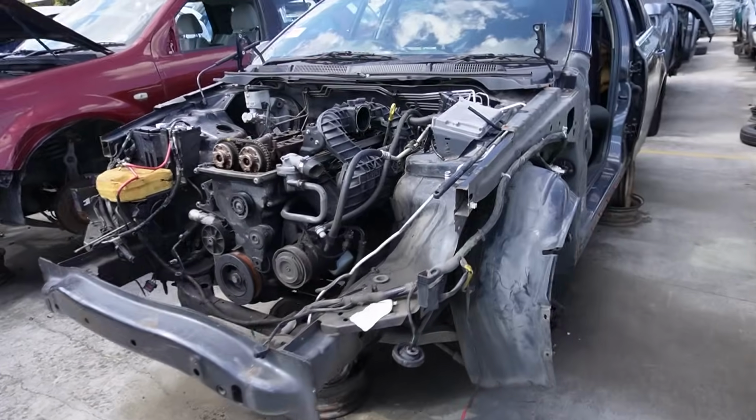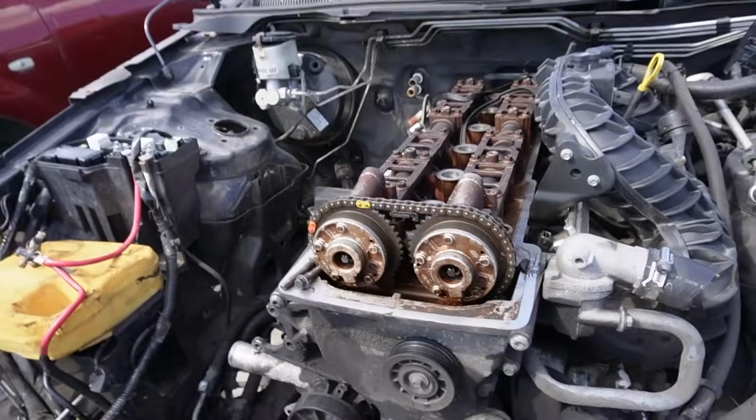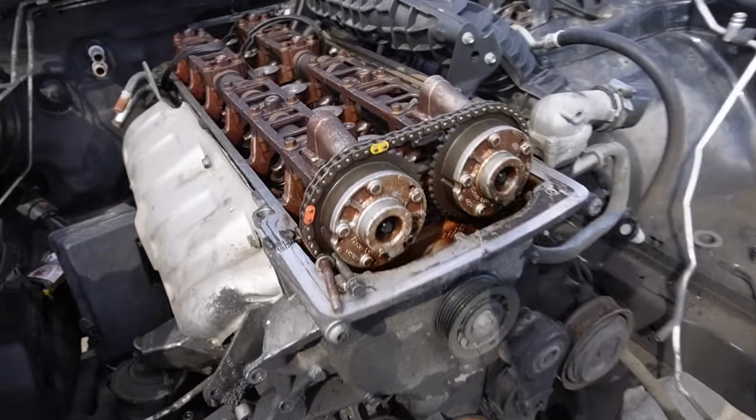Some of you Ford enthusiasts might know what this is. It's an FG Falcon. I believe this is a base model, but this is an FG, which has a plastic inlet manifold. This is the legendary Barra. Now, just sitting here, probably about a $200 engine, right? But when you export them to the US, people pay like $2,000 or $3,000 for those engines. And here, they're just everywhere.